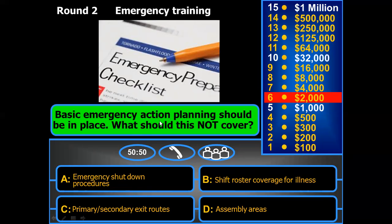Basic emergency action planning should be in place. What should this not cover? Can we miss emergency shutdown procedures? Of course not. What about shift roster coverage for illness? Like if any employee is absent or sick and in replacement we have someone else, kind of a job rotation.